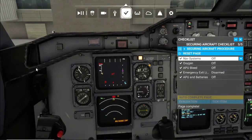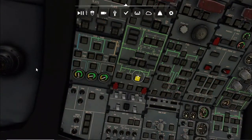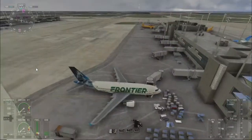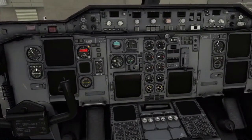So that's it. Let's disconnect the ground power and see if that'll give us our log. I guess not. You know, like at the end of the flight, how it gives you your flight log. All right, that's about it.